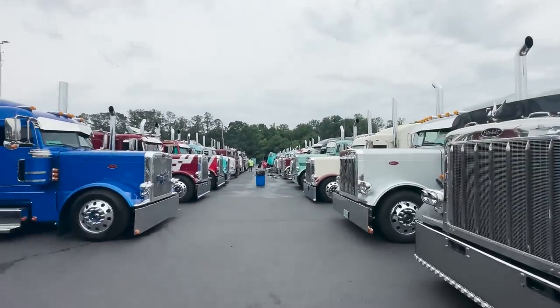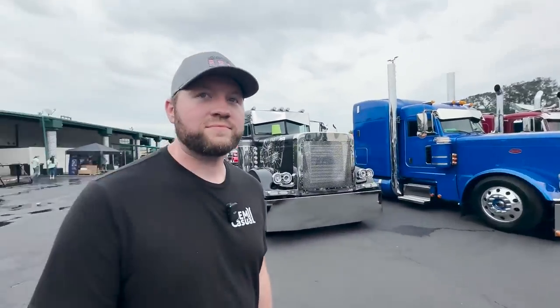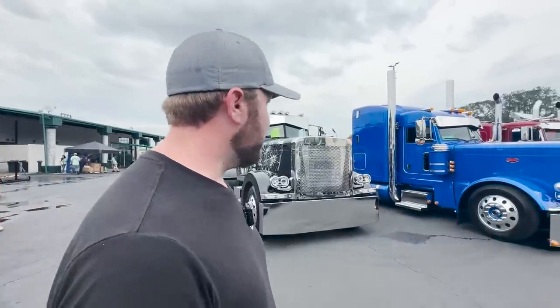Well, it's been raining, but they got some trucks parked, Tommy. There's quite a few trucks in here. This place is absolutely stacked. I don't know what the exact truck count is, but I've heard rumors it was north of 200. I think there's more here than there was last year, for sure. And David said they're still waiting on like 30. Which is absolutely insane to me. They're stacked in here like sardines, and they're pretty dang beautiful.